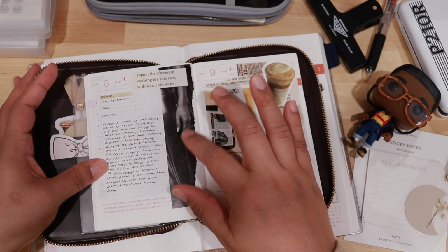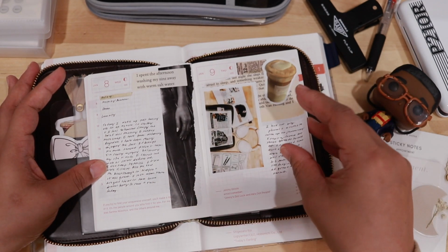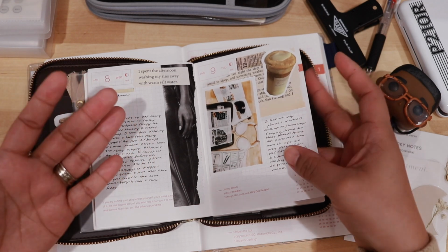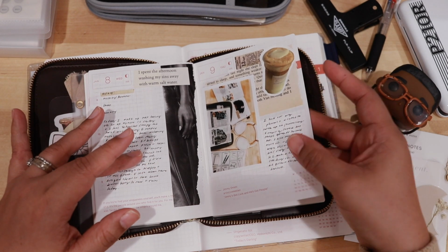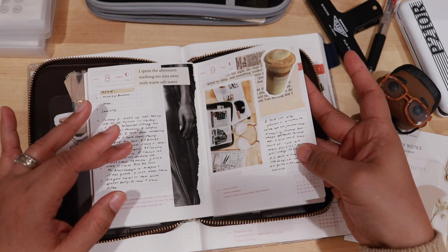Then here, I think I was talking about feeling exhausted, feeling a little tired again, just talking about the current things. And then I once again wrote about Thursday, being very busy, running on coffee, kind of how I felt towards the end of the day.